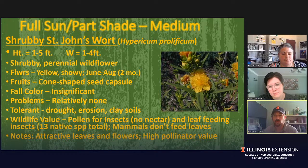So that's another benefit to shrubby St. John's wort. New Jersey tea is another one that works that way. Lead plant is another one, a really pretty prairie species. All of those would be a full sun setting. I don't think I've ever really planted St. John's wort in shade at all. Although it does say on the slide that it is, I've never personally planted it in any kind of shade setting.